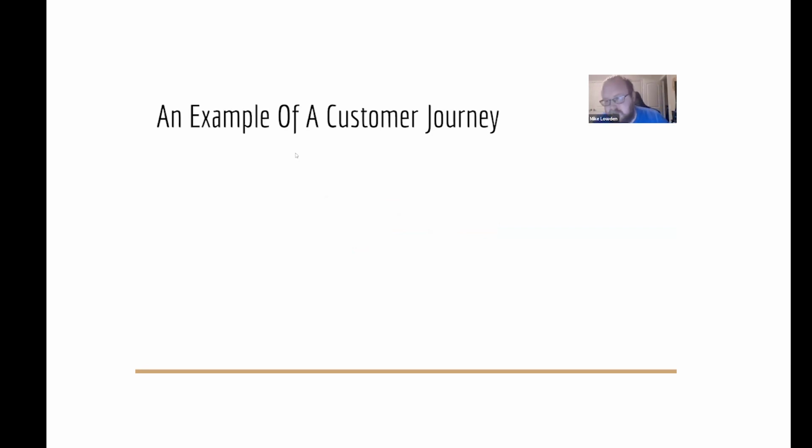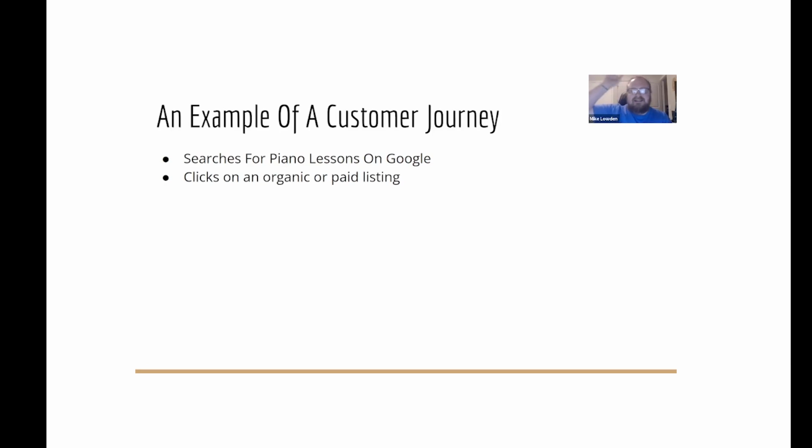So here's an example of a customer journey, and perhaps it's one you're familiar with. Somebody searches for piano lessons on Google. You pop up, maybe because you've got some really good SEO, maybe some really good Google Ads going. They click on an organic or paid listing. We love it. That's what we put all that work in for. And they have to think about it and they leave. Well, surely the journey continues from here. Nope. End of customer journey. How many of us have customers on that customer journey right now? Probably a lot, even though we've all admitted that we don't shop that way either.